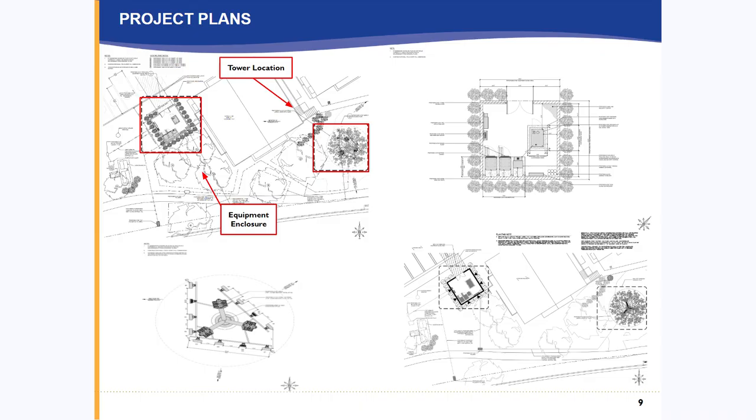As you can see from the equipment enclosure, there will be some landscaping surrounding the enclosure. The enclosure itself is proposed to be 8 feet high, and it'll be comprised of a material of CMU wall, which will be painted to match the surrounding buildings. The enclosure itself will include a chain link security topper as well. The equipment plan also demonstrates some of the equipment that will be located within the enclosure.